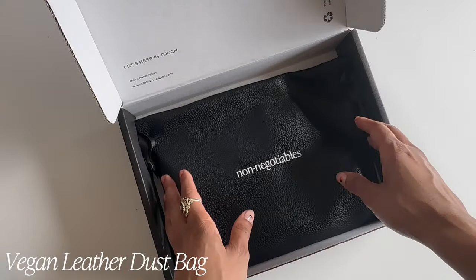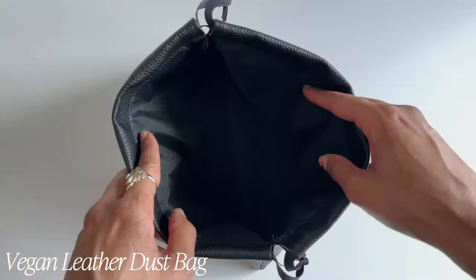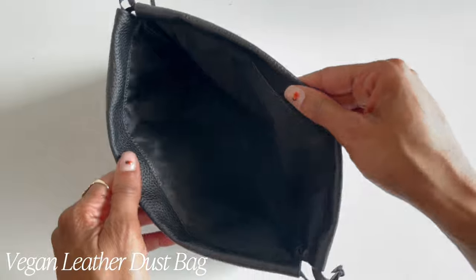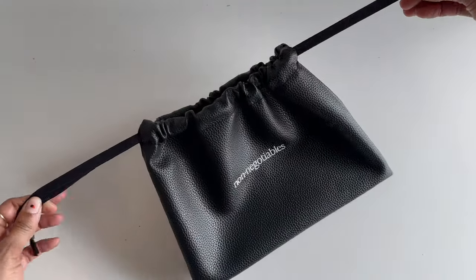First up is the second edition of the vegan leather dust bag titled Non-Negotiables. This dust bag is built for everyday essentials and prized possessions. Featuring white embroidery in an avant-garde colorway, it's a sleek yet functional statement.